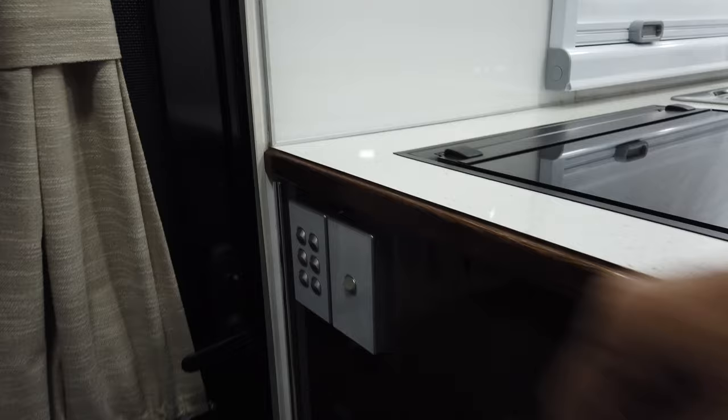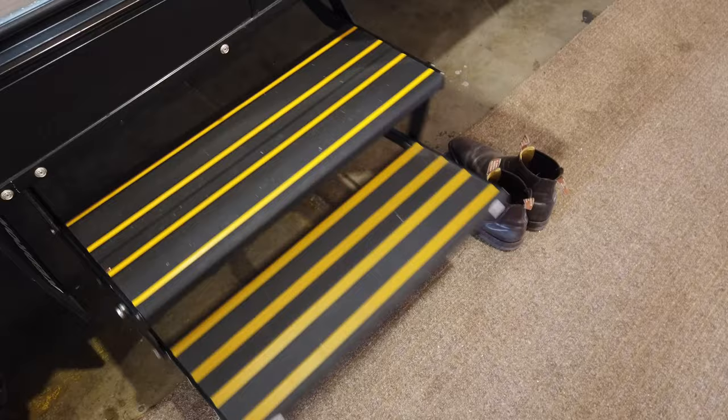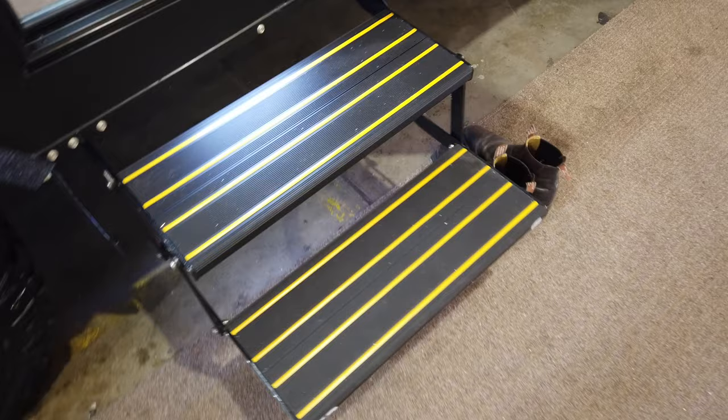Grab handle here, and then we'll step outside and have a bit of a look. So just on the electric step, so you've got a switch just here. And that step down here is very easy to simply at the press of a button, retract and extend, and also features the LED courtesy light there as well, which is really handy at night.